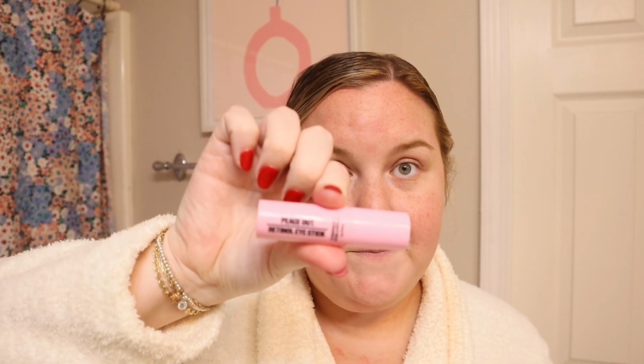Also on the days that I'm not self-tanning, which I only tan my face once or twice a week, which I'll show you what I use for that in a minute. But on just regular nights when I'm doing moisturizer with the retinol or my other moisturizer, I also have been using this, and it's called the Peace Out Retinol Eye Stick. This came from, I think, Sephora, and it looks like chapstick, but it's just for under your eyes, and I do it here and bring it up on the sides there. So is it working? I don't know. I feel like my skin looks pretty good though, so maybe.